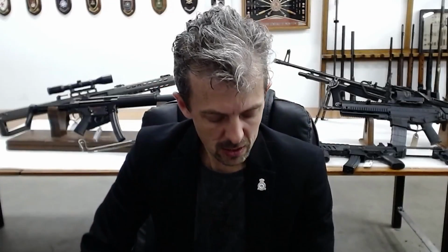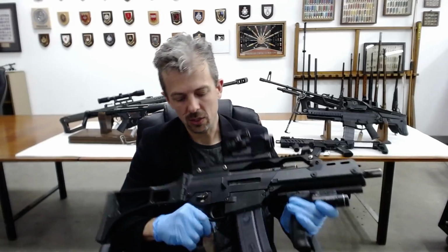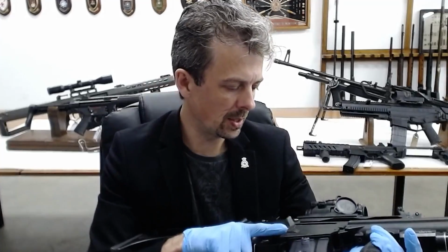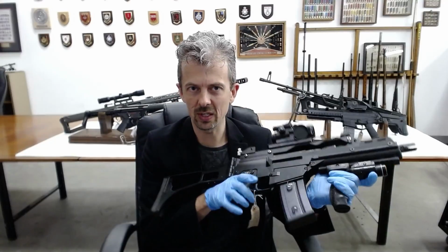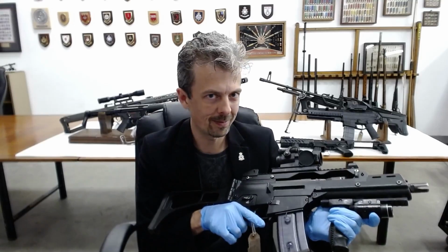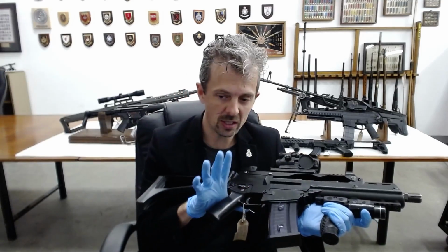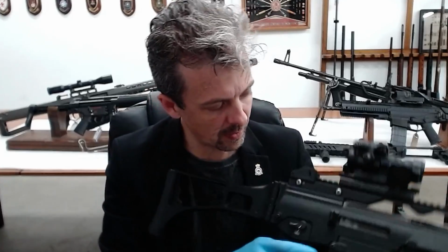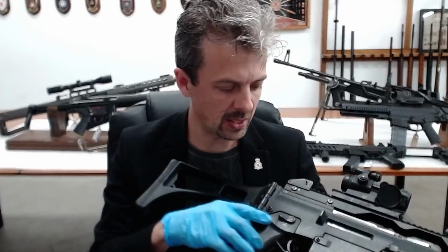Got the G36. This one is an ex-UK police example. It's semi-automatic only, but it's suitably tricked out for roughly this era, or at least when the original Modern Warfare came out. It is the G36C compact. Anyway, main reason for actually getting hold of one is the reload in this is interesting.